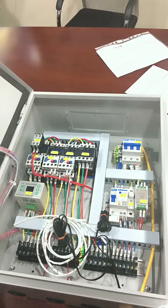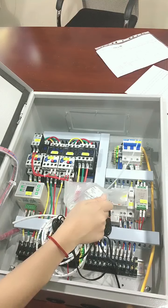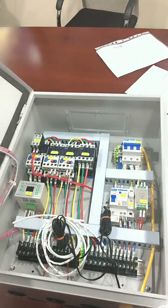And the last one, this part is for the control box key. The key is for opening the control box. Here is the lock, and this key is for opening this lock.